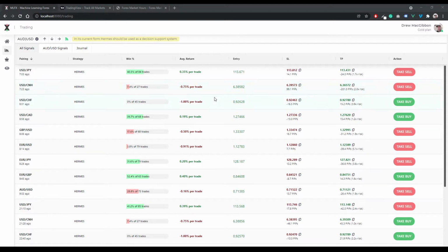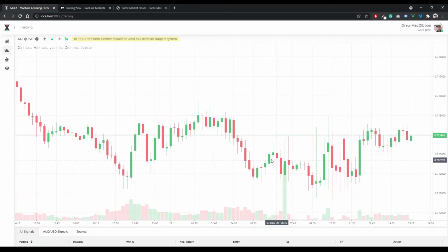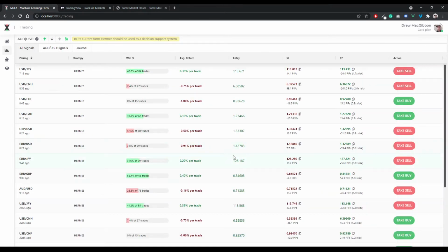Now, how do we use this system? Well, we're on the signals page at the moment. So the signals page has a chart of the current instrument, which is AUD USD. That is the pairing we're looking at. We then have the signals that are being created, what strategy created them, the action on the right hand side, take profit, stop loss, something you should be familiar with if you've looked at trading at all, the entry price, average return, win percentage, and what pairing that was for, also how recently the signal was created. So it's a lot of information to take in, I know.